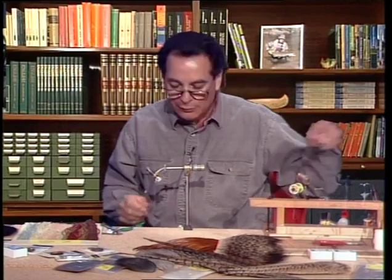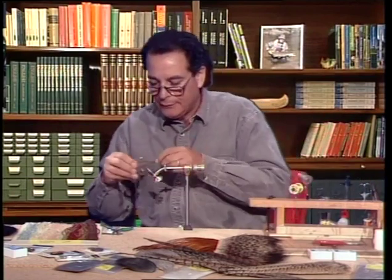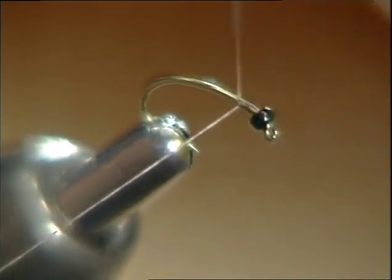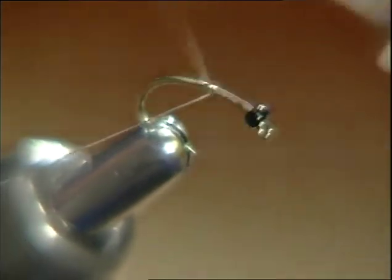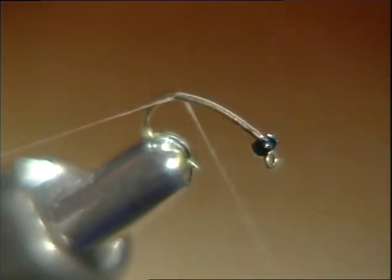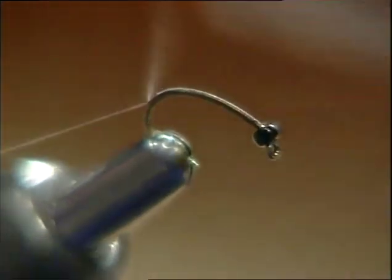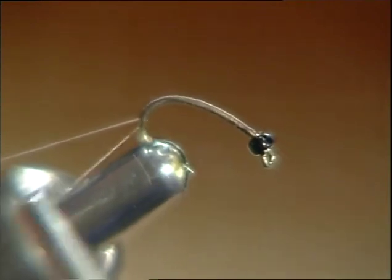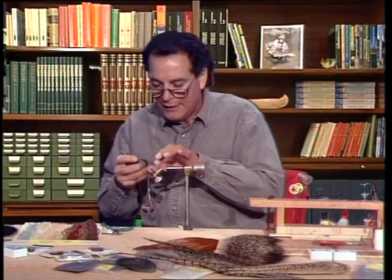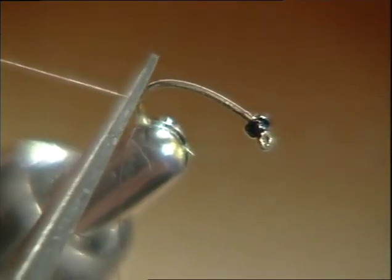And then we proceed to wrap the thread from behind the bead all the way to the middle bend in the chunk of a hook, just like so. Make sure your wrappings are nice and tight and secure, because this will ensure that the material will not slide. When we get there, we just trim the excess thread. There.